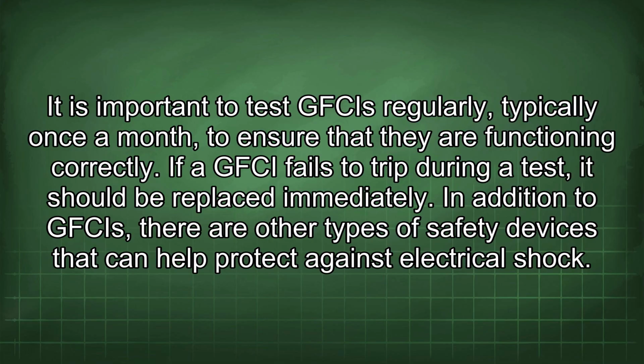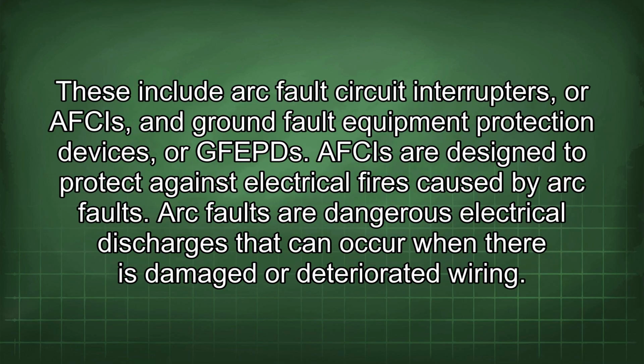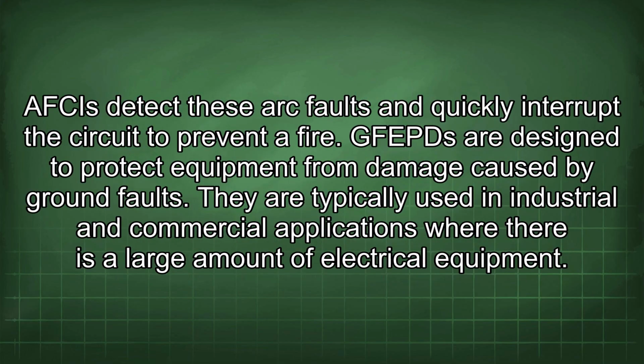In addition to GFCIs, there are other types of safety devices that can help protect against electrical shock. These include arc fault circuit interrupters, or RFCIs, and ground fault equipment protection devices, or GFEPs. RFCIs are designed to protect against electrical fires caused by arc faults. Arc faults are dangerous electrical discharges that can occur when there is damaged or deteriorated wiring. RFCIs detect these arc faults and quickly interrupt the circuit to prevent a fire.